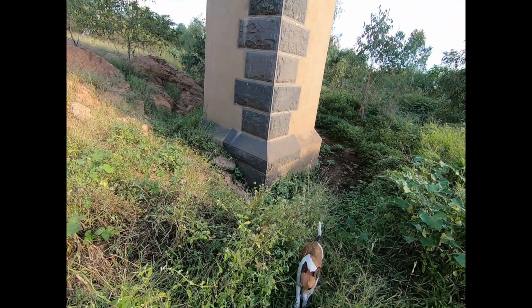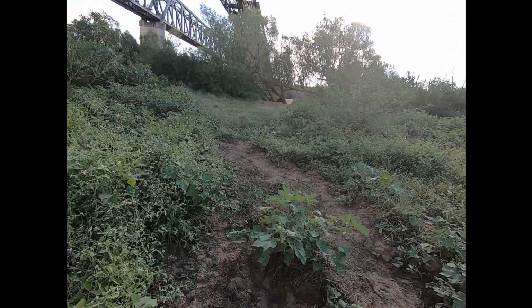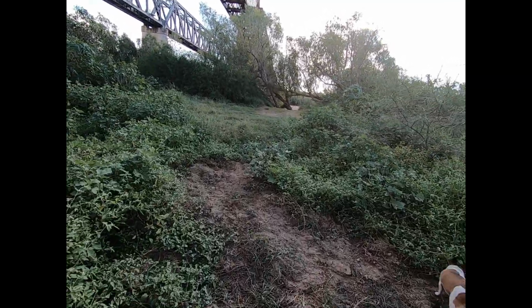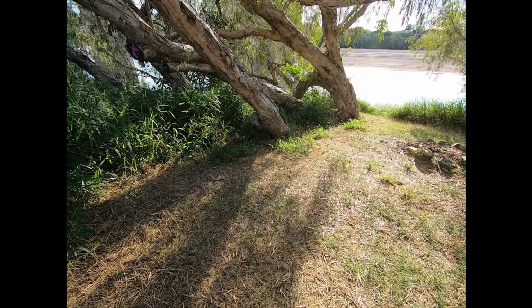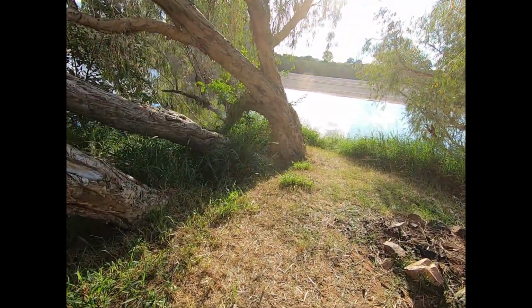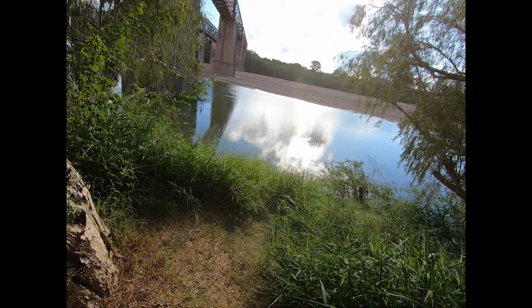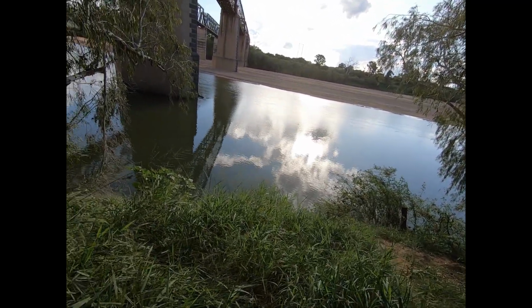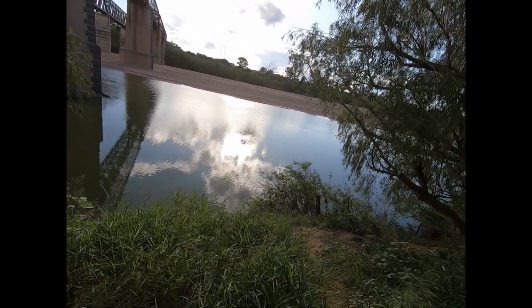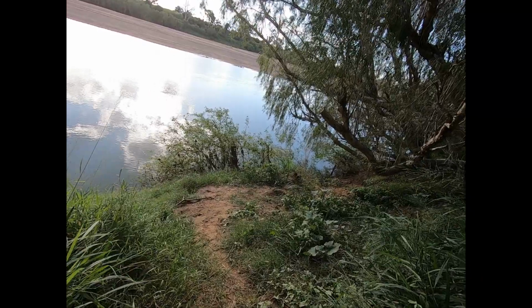Stone-faced columns. They really made them well in those days. Don't see any of that anymore. Bit of a battle just getting down to the water from our camp spot. Well, certainly not going in there. Got a good flow to it. Head down closer to the water's edge.